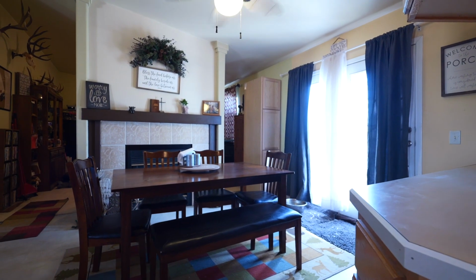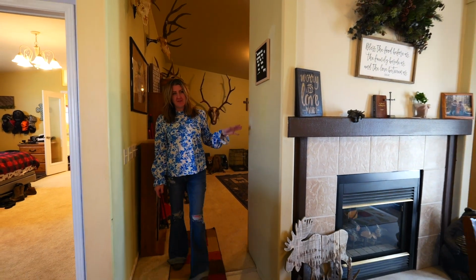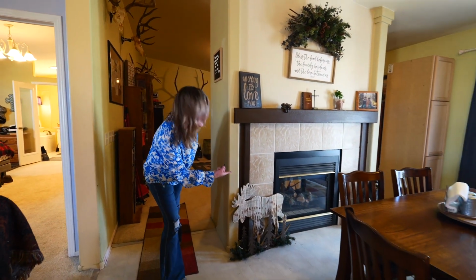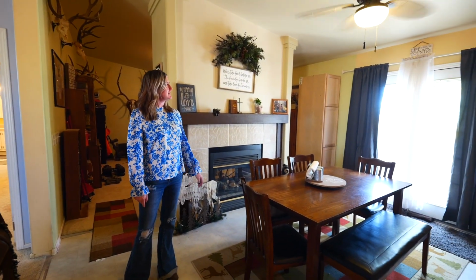It's worth mentioning that these cabinets are solid wood and it looks like they've been upgraded with crown molding. This home features 2 living areas and the second one comes right off of the dining room. And there is a double fireplace, which is pretty cool, and a French door that leads out to the backyard.